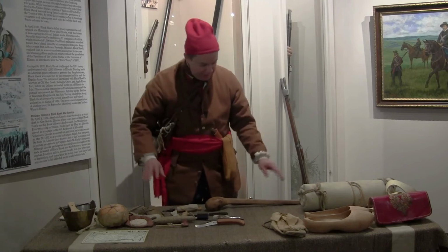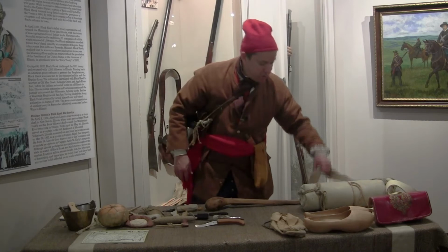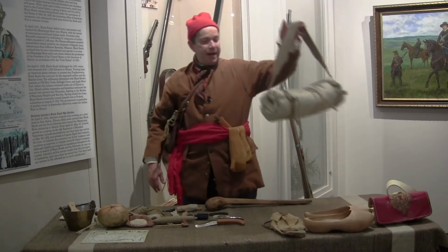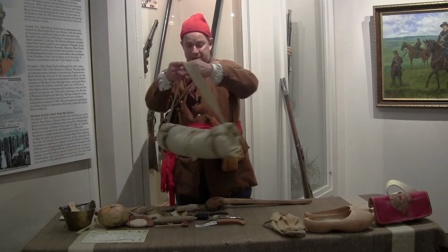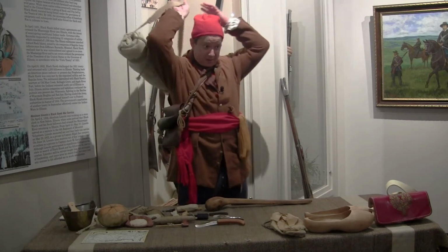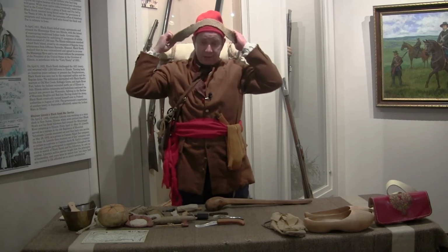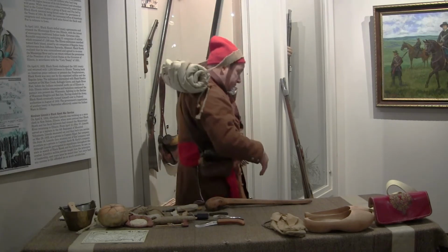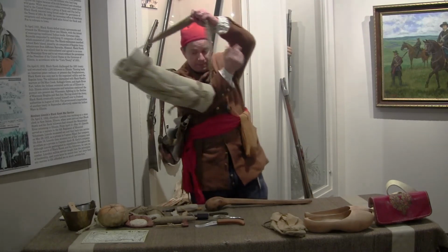Now, some of the things that were issued to these guys, it wasn't a whole lot. They would be issued blankets, which I have wrapped up on a tump line. This is a burden strap. They could use this for a variety of different things. This is kind of the equivalent of a backpack right now. You put it on top of your head, and you can carry fairly large and heavy loads with this. You lift with your legs, and you use your spine to your advantage here.